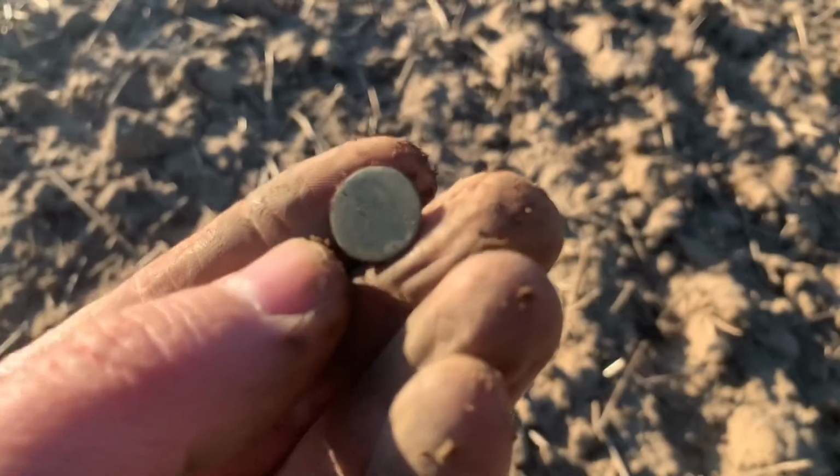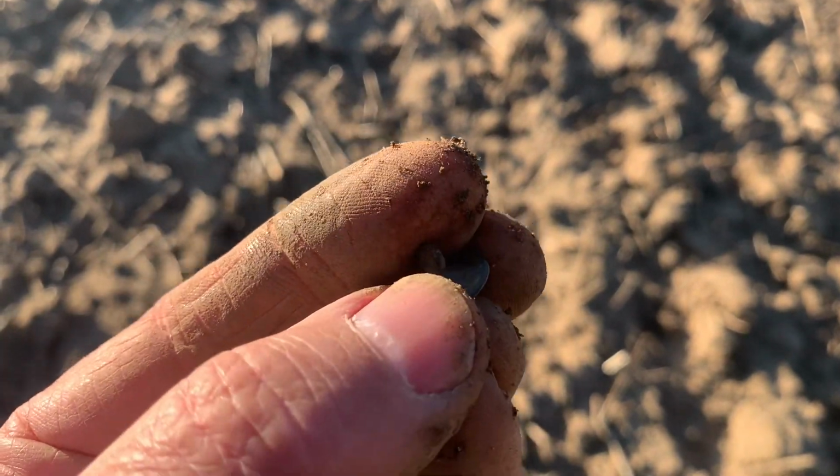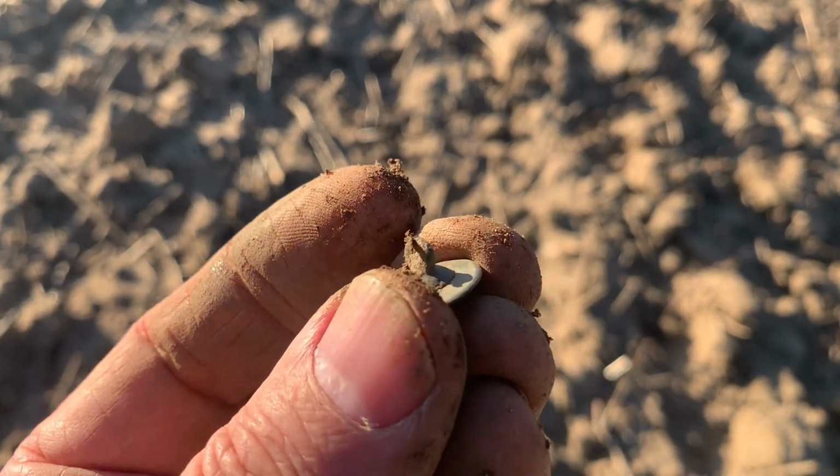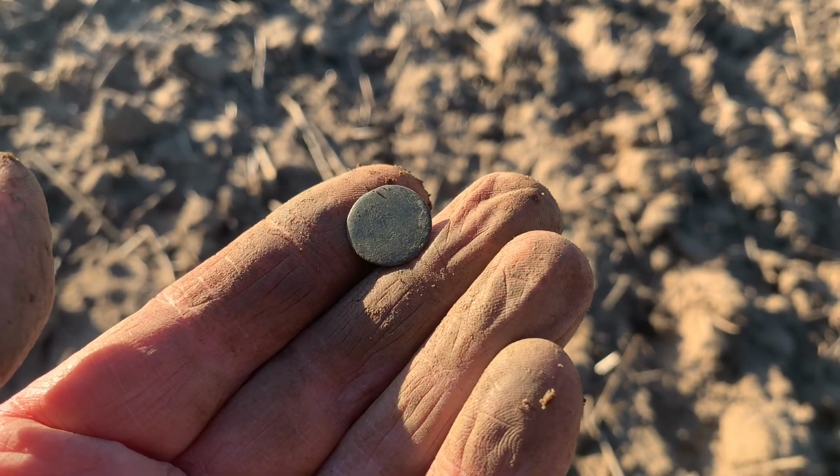Well, I won't say I found a massive amount of buttons today, but you know, is it three now that's intact? I think it is. So yeah, still usable button. Right, another one for the button pot.